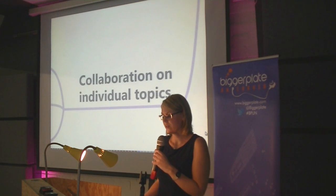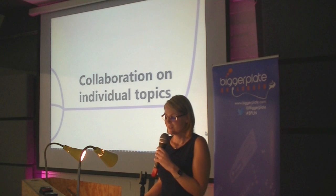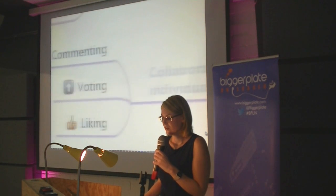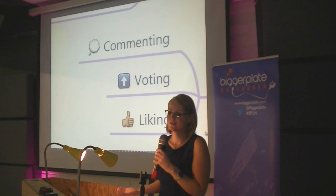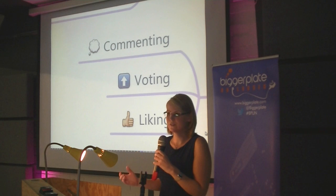The second way we want to improve collaboration is by enabling it for individual topics. This is something we've actually got from Google Docs. So basically what we want to do is enable commenting, voting, and liking on individual topics in a mind map. This is for the case that, let's say you're planning a project together, and of course you have multiple people all putting in their stuff, all putting in their ideas.